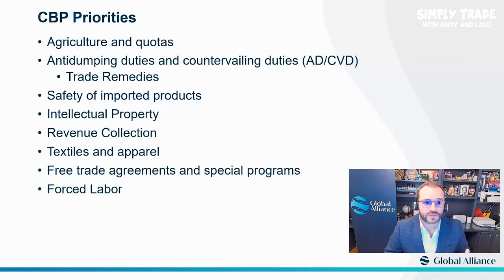I think it's important to know as well what CBP's priorities are, right? What are they most looking at? Of course, agriculture and quotas, anti-dumping duties, countervailing duties, and I put trade remedies there as well, because in my opinion, we are in the era of trade remedies: Section 301, 232, 201, anti-dumping, countervailing duties. All of that is a big deal now. This has been a big deal for maybe the last 5, 6, 7 years. It wasn't the case before. Now it is, and we need to make sure that we are correctly declaring our country of origin and HTS codes, and correctly paying any anti-dumping, countervailing duties and any trade remedies if we have to. Very, very important. This is so complex in practice, but we're going to continue discussing it as well.